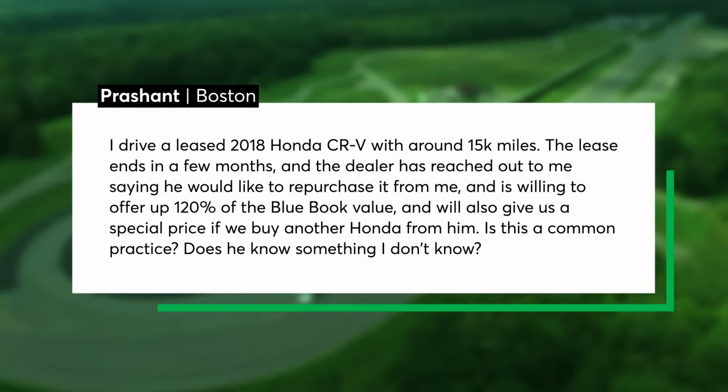Prashant from Boston says, I drive a leased 2018 Honda CR-V with around 15,000 miles. The lease ends in a few months. The dealer has reached out to me saying that he would like to repurchase it from me and is willing to offer up to 120% of the Blue Book value, and will also give us a special price if we buy another Honda from him. Is this a common practice? Does he know something I don't know?